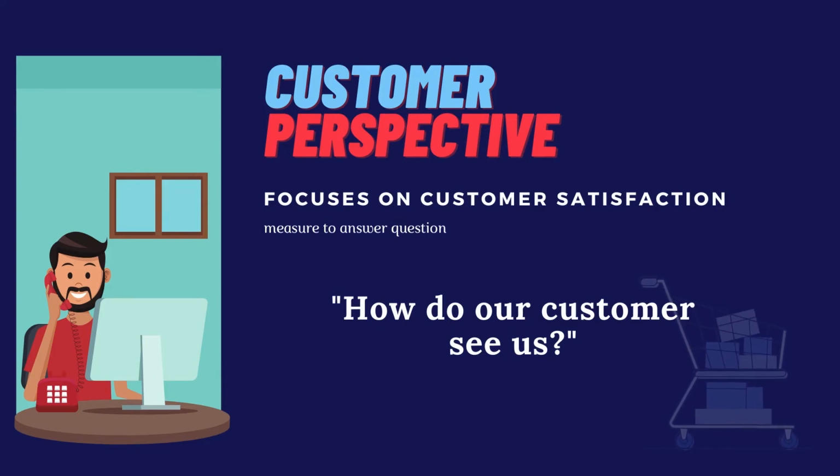The customer perspective focuses on customer satisfaction, answering the question, how do our customers see us, see our product? But first, we need to understand that the customer is really a vital entity in the business. Without a customer, who's gonna buy our product? We're not gonna make something and not know who's gonna buy it, right?